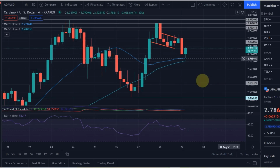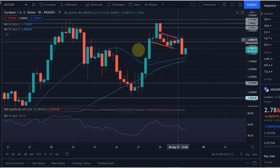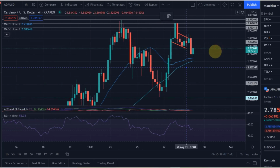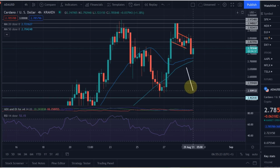So again, it could still turn out as a bull flag, so we're going to track that today. Watch out. I think if we break above this previous level here, the 285, then it might go up further to at least 295. And if we go down, we will land at 255. So be ready, guys.